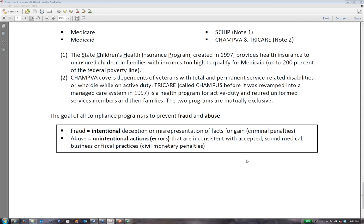Just a little tidbit here on Title V, the block grants. I told you that's one of the earlier amendments to the Social Security Act. Amongst its provisions, it has one for funding abstinence education. But you might want to know that.